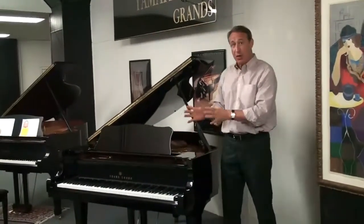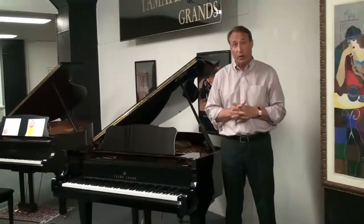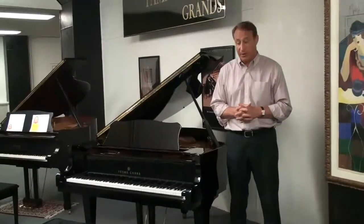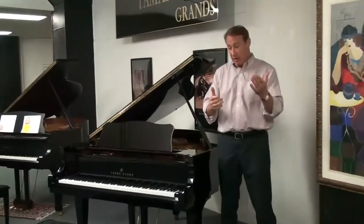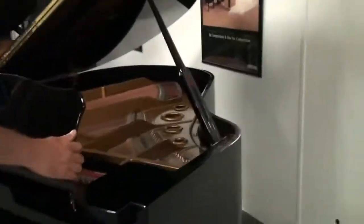I'm real excited about showing you this 5'9" Young Chang grand piano. I sold this piano originally when it was brand new. We were a Young Chang dealer for around 20 years. And Young Chang, come on over here, Jim. They only build premium grand pianos.